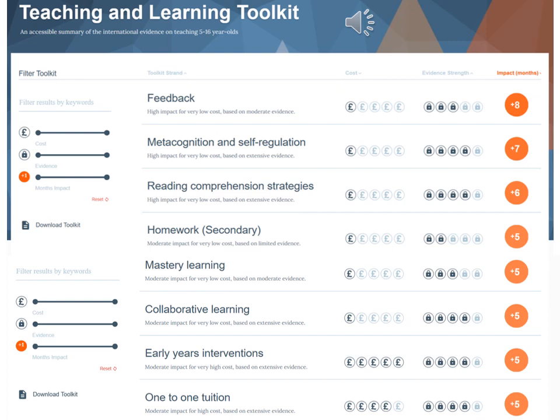So for example, feedback is a really low cost approach, is a reasonable evidence strength, a middle evidence strength, and the impact is +8 months. That's the highest impact approach there is at the moment in this body of evidence, is around high quality feedback. So when we're looking for effective use of our time in terms of supporting learners to catch up, feedback gives us a really pretty good place to start.